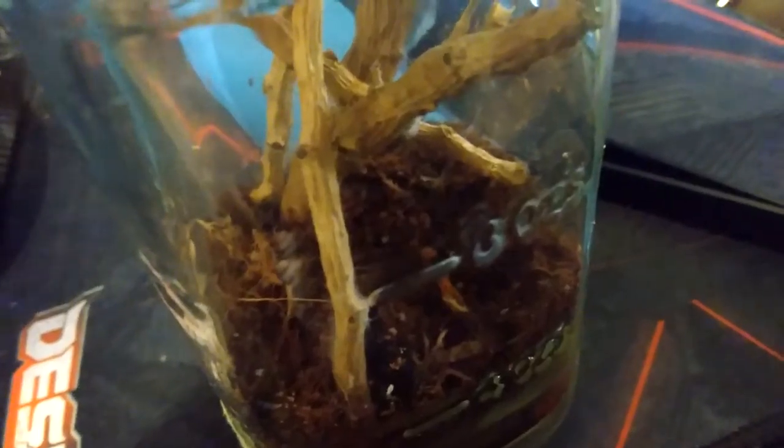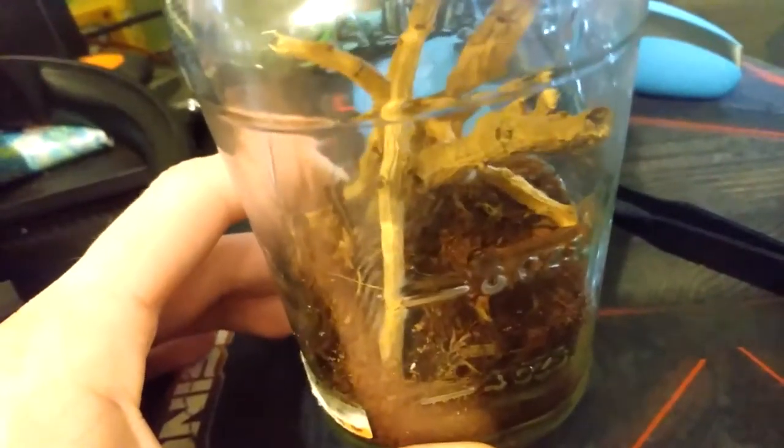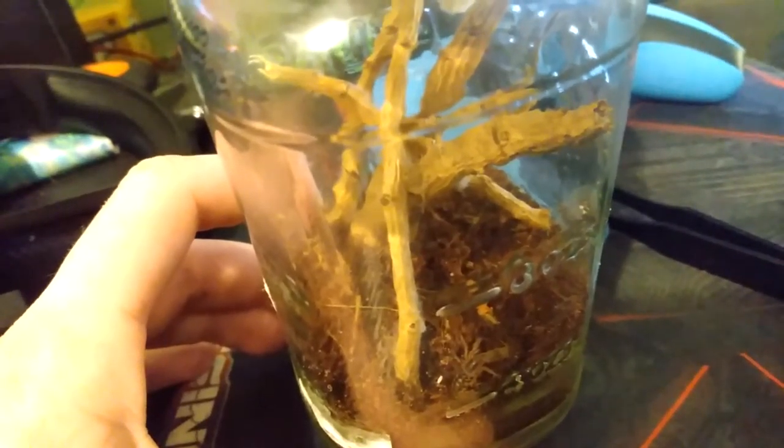Just wait until she's bigger, though, to see some colors really pop. Let's see if I can maybe get some light. No? It's kind of hard. Sorry, guys. First video of this kind of stuff, so not gonna be the best. It's really hard to get her on camera. I have to get a better light for this type of stuff. But still, she has these pretty orange spots. Hard to see. Yeah, there you go, right there.